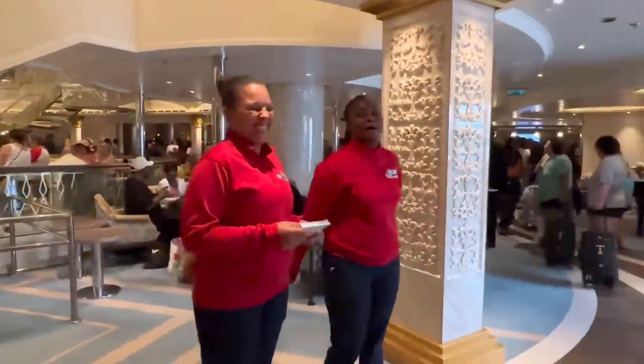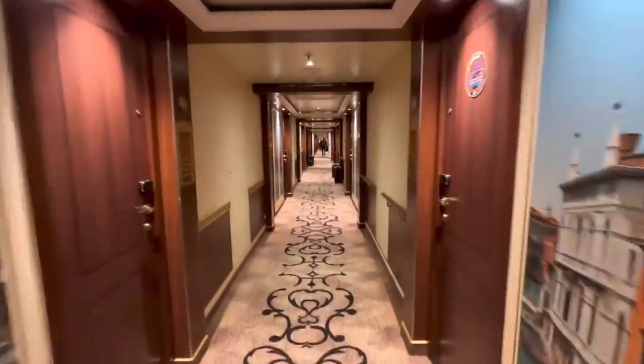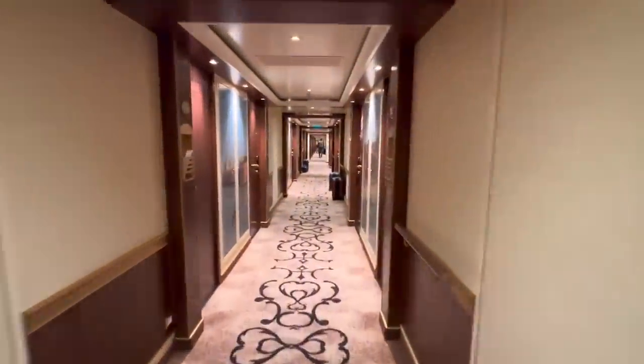Hey, how's it going, guys? Look at how beautiful this atrium is. Now, it is a little loud back over in that area with copyrighted music, so we're gonna go ahead and check into our room and we'll explore that area later. We're on deck 3 now. My cabin is down on deck 2. The hallway alone is beautiful here. Man, they really put some time into this ship.